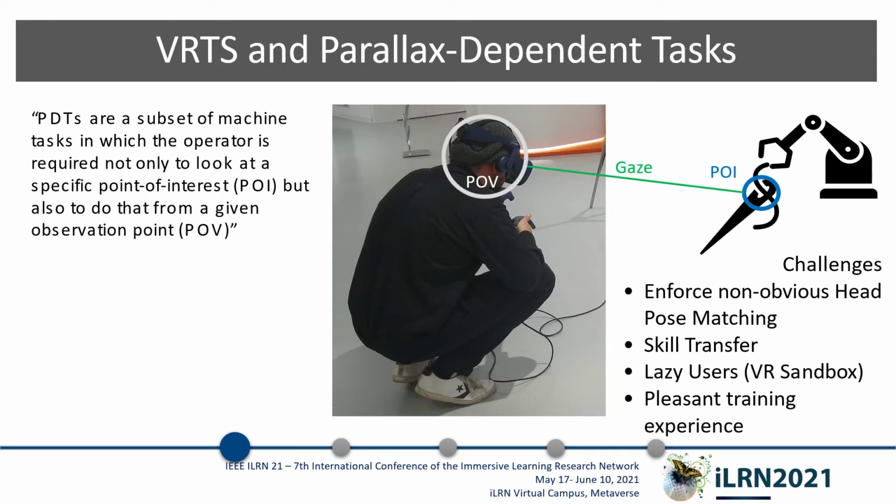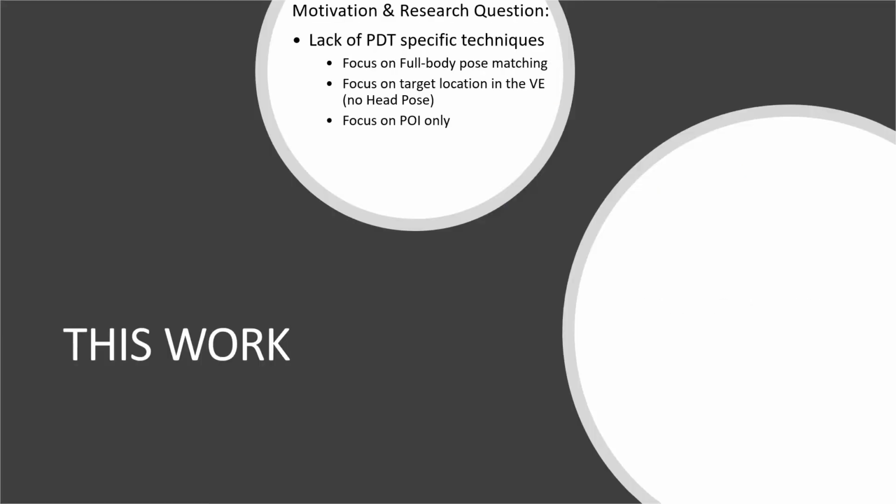And this could induce the user to behave lazily, and hence it could be tricky to induce them to assume uncomfortable poses. Of course, in this task there is an ideal target head pose that a training provider would like to teach to their pupils through the VRTS, and therefore this should be considered as a skill to transfer to the trainees. So far in the literature there is a lack of specific techniques to teach PDTs.